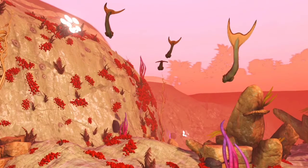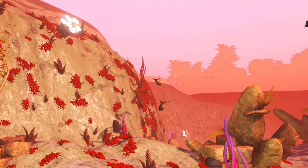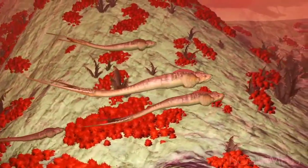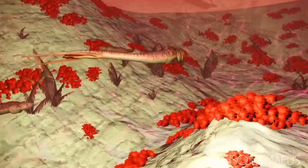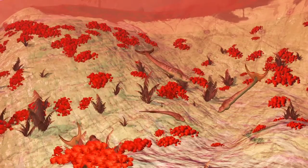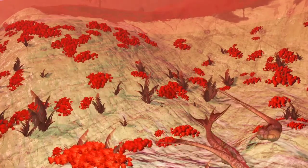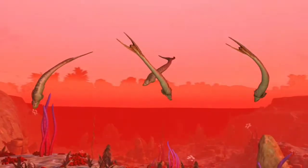A close non-carbon based relative to Isoidtumea lives in the calm waters of Janiushid. Isojulumeus. A scavenger, it feeds on the slow drift of plankton and debris throughout the day and night. Like their counterpart in the sky, they never need to sleep and always remain active.